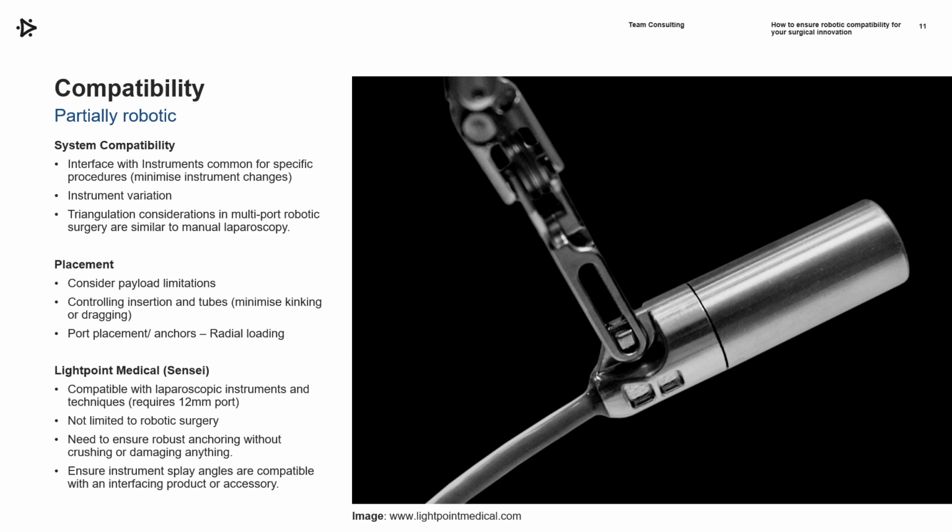Now, some systems have been shown to lift up organs and hold them out of the way during procedures. So in terms of payload, they can manipulate and hold fairly large payloads, but it's just a consideration to take into account. This device on the right is the Sensei probe, which was developed by Lightpoint Medical. At Team, we think this is a really nice development. One of the things we really like about it is that it's not limited to robotic surgery. It enters the surgical field using a 12mm port, and it's compatible with manual lap instruments as well as robotic, wristed instruments.